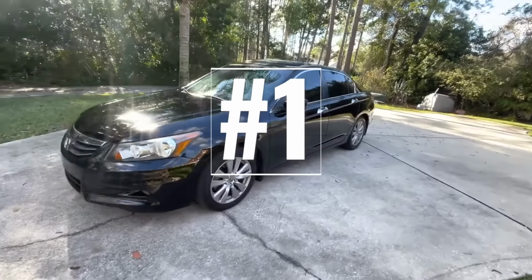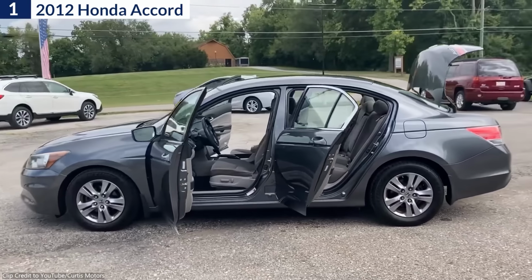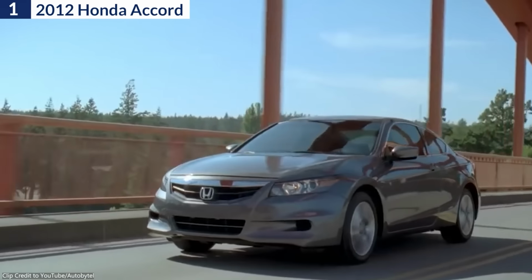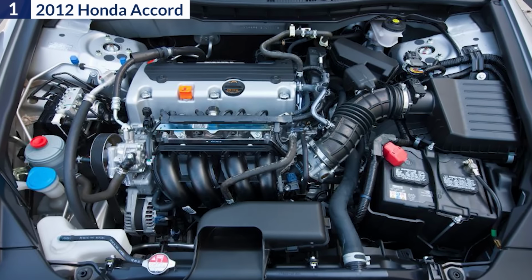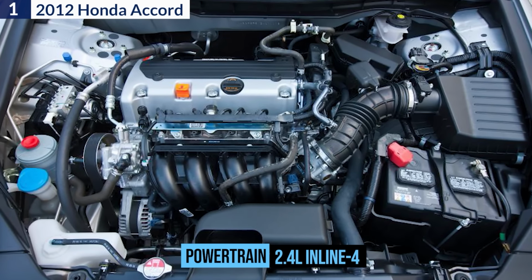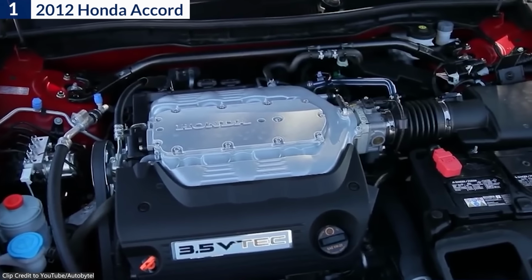Number 1. 2012 Honda Accord. Honda's equivalent of the Camry, the Accord, is another car meant to carry people from A to B with no special tricks up its sleeve. The Accord from this era, just like the Camry, comes with a 2.4-liter inline-4 as the standard engine, but if you're lucky, you can find the V6 variant as well.